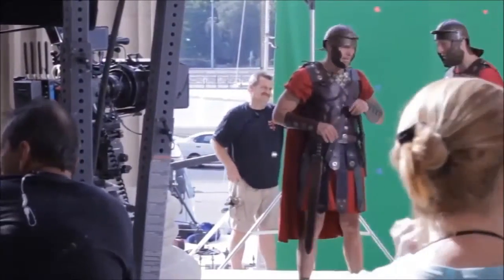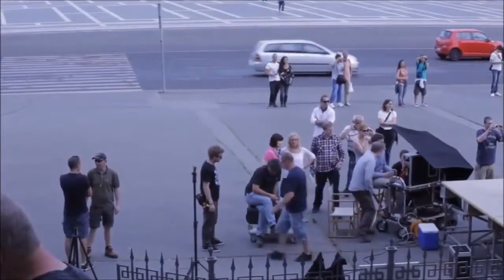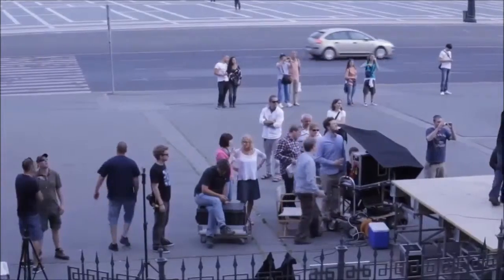And you can see in the background of some of this, there are some very large green screens which we had to use to remove that background, and that was then replaced later with matte paintings that were done by the VFX team here in London.